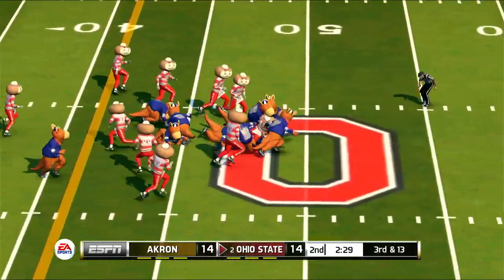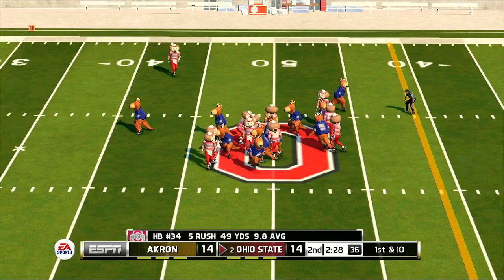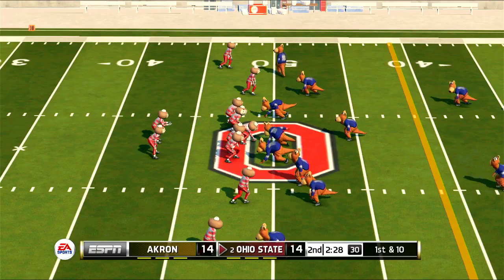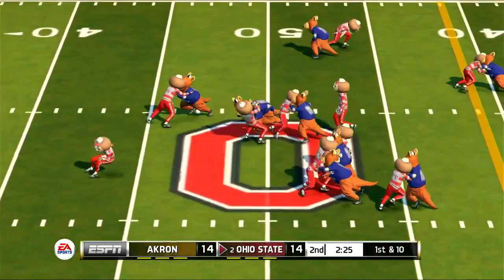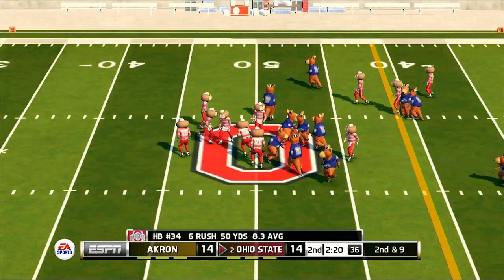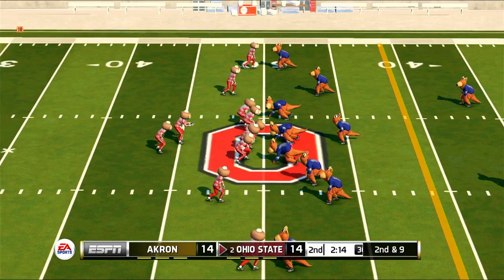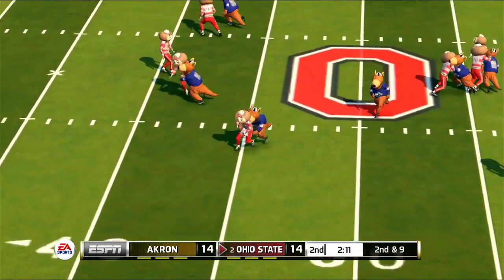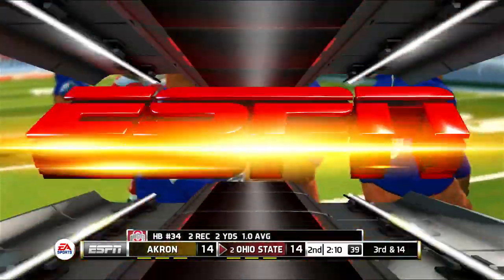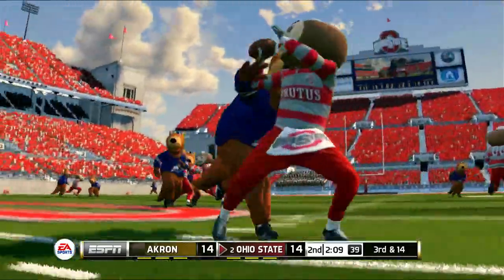He's to the 40. Makes it out to about the 49. And he's leveled at midfield. Yard loss on the play. Well, that play was sort of out of sync from the start, but you have to also recognize that the defense made a great play. They read it from the get-go.